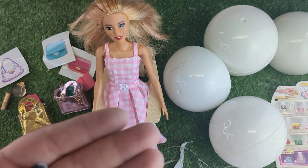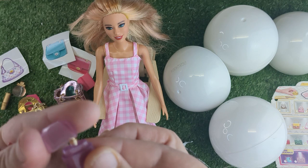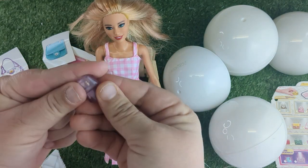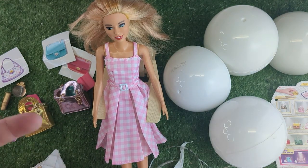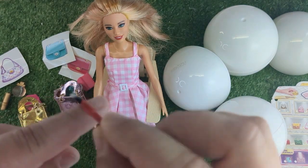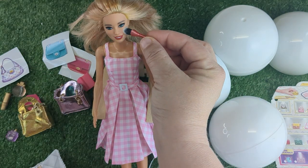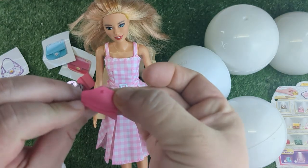Look! Oh my gosh. So the wallet, the perfume, and this one opens. So she can spritz the perfume. Oh my gosh. Oh, I just threw the lid. Okay. And look at the brush. And it's actually really soft. Oh, the detail. And the wallet again. I wish the wallet opened.